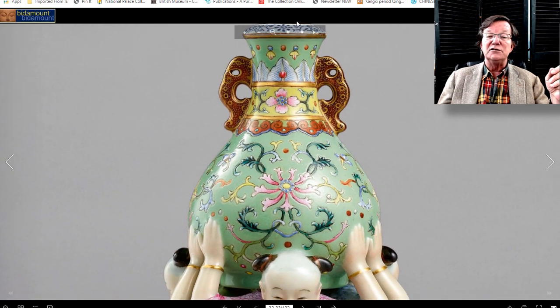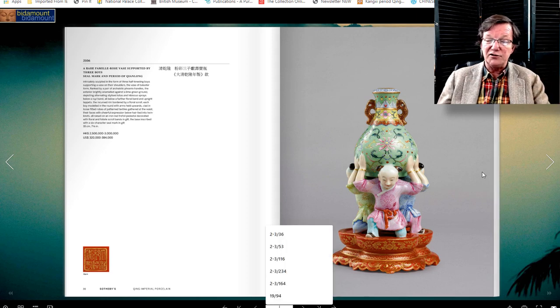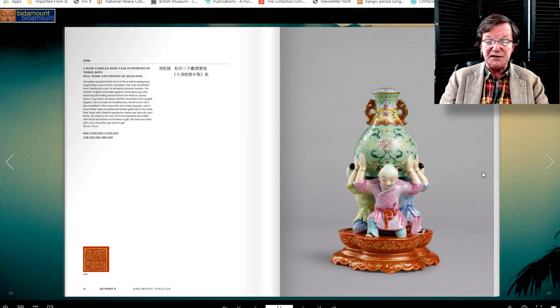All right. So we'll see how that does. The estimate on this is $325,000 to $384,000. It measures a little over seven inches in height. And these have been documented. They know about these, and that helps often, if they know how many were made and that kind of thing, because the imperial workshops did keep very good records much of the time, especially in the 18th century.